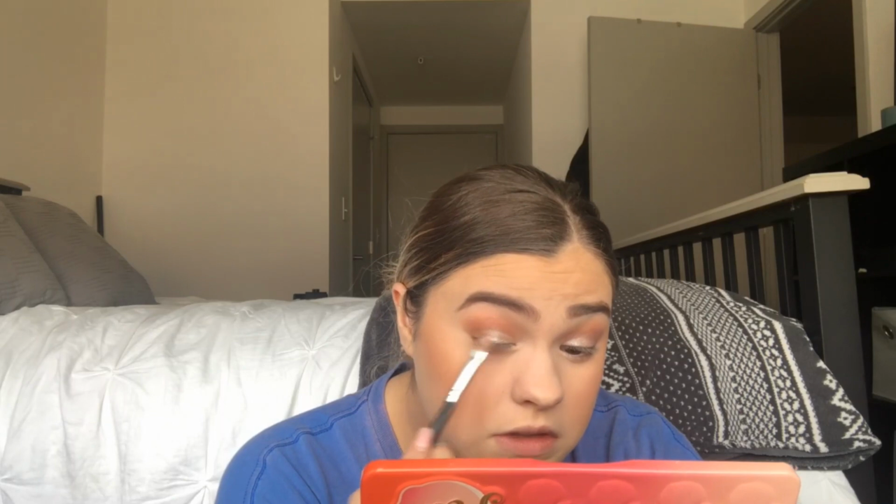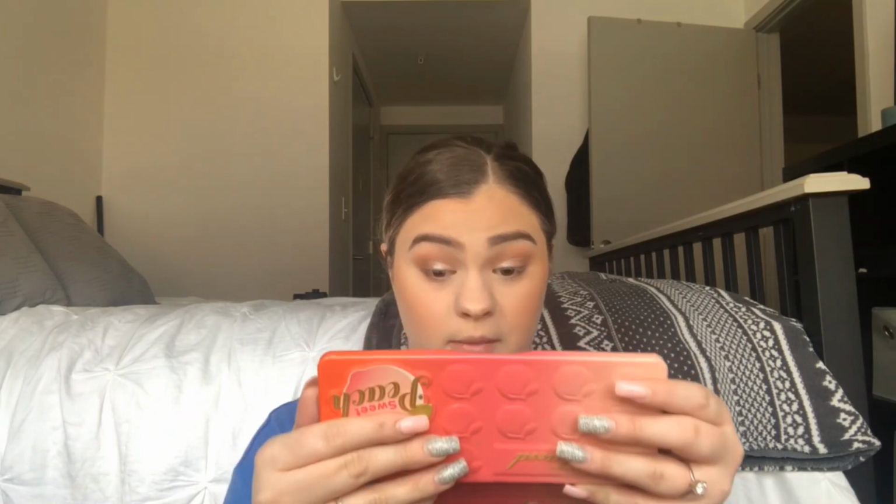Are you kidding? Oh yeah. That looks so good. Yes. After you put that on, I always just take my blending brush and blend out so there's not a harsh line right there. Because harsh lines are not welcome here. They can't come to the birthday party.